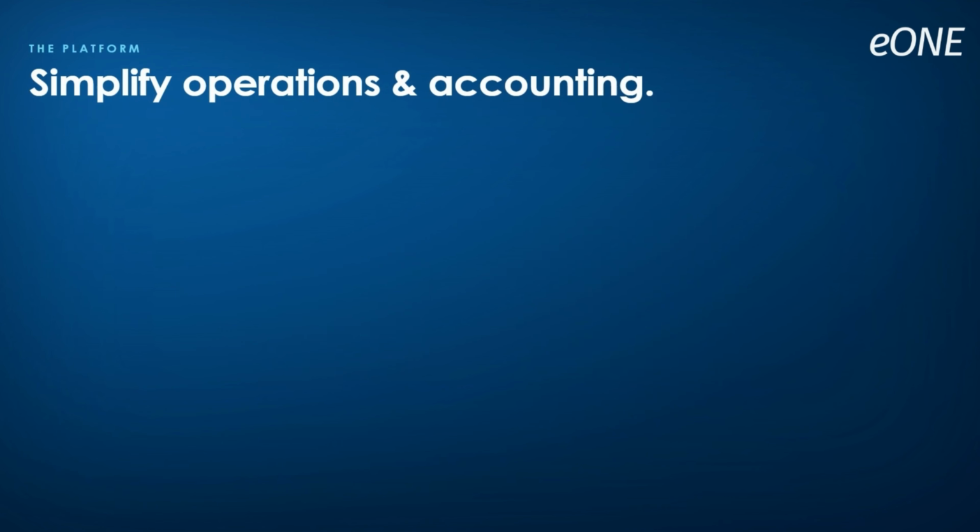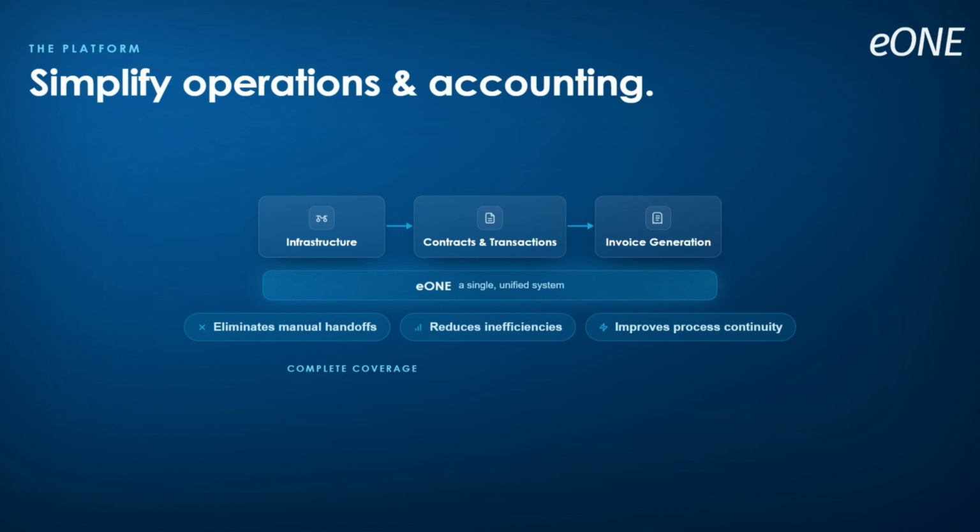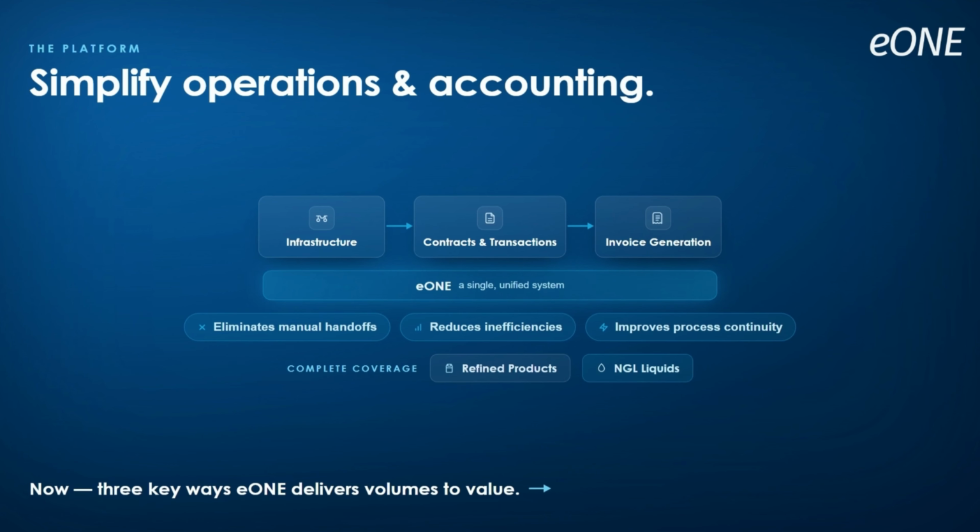With eONE, our customers simplify their entire operations and accounting workflow, from building and managing physical infrastructure and contracts through to invoice generation, all within a single unified system. This eliminates manual handoffs between disconnected tools, reducing inefficiencies and improving overall process continuity. And because eONE supports both refined products and NGL liquids, it delivers complete operational coverage without the added complexity of fragmented systems.